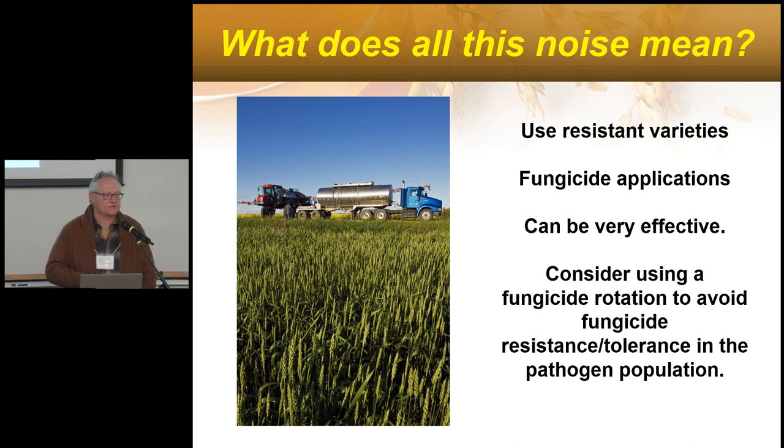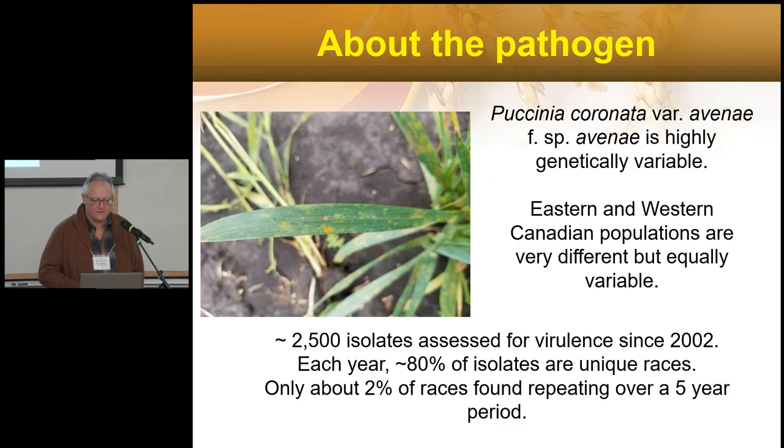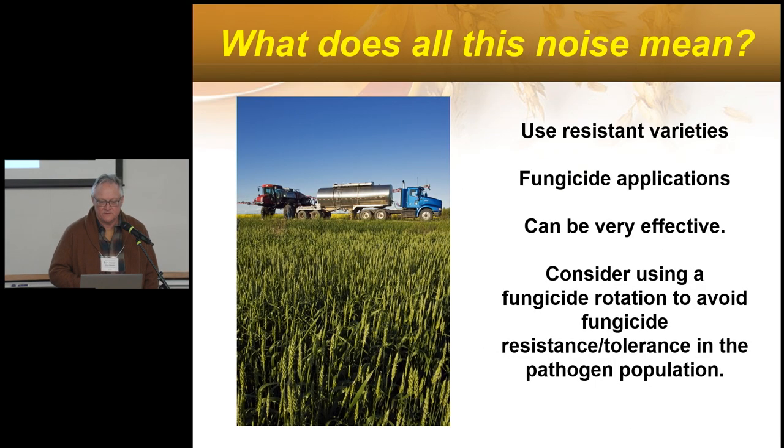Fungicide applications, absolutely, you can use them, and they can be very, very effective. I will mention, though, one of the things that people don't think about with fungicides is don't use the same fungicide again and again and again. Why? I'm sorry, I'm getting excited here, you're going to end up with resistance to fungicides. It's the same as a resistance gene.